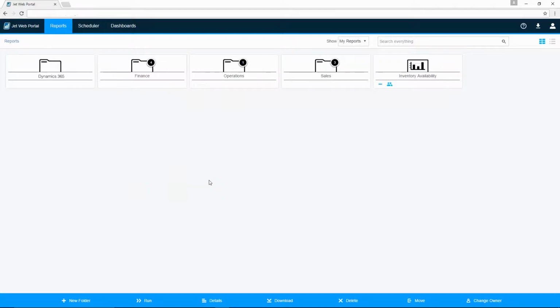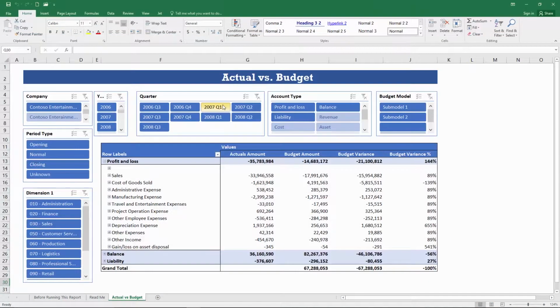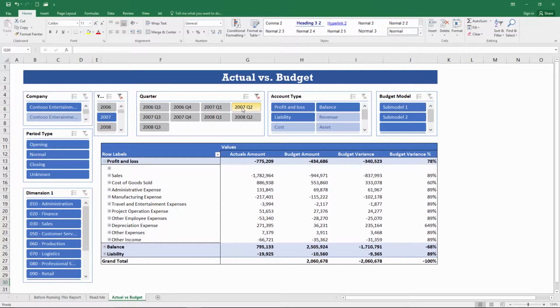Do you know what your true financial standing is? Get everyone in the company working from the same governed data set for optimized financial insight, so the entire organization starts making decisions from the same set of numbers.